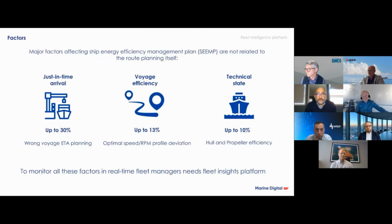Within our experience, we see that basically the energy efficiency of the fleet is not only related to the navigation itself. It's not only about the route planning, it's not about the route geometry. We see that the majority of the losses is about the just-in-time arrival, the failures of the ETA planning. It's up to 30% of the losses. And the voyage efficiency related to the optimal speed and RPM profile deviation is about 13% of the losses. And also the technical state, the hull and propeller degradation, might bring up to 10% of inefficiency within our long-term analysis.